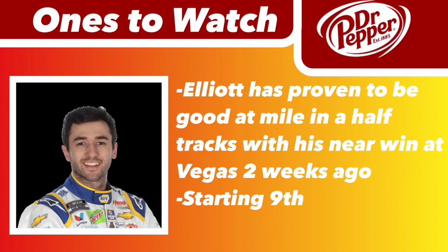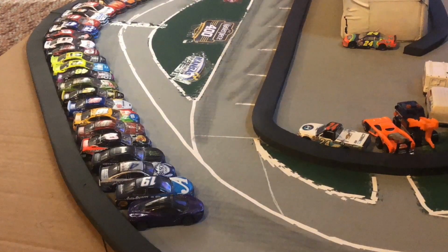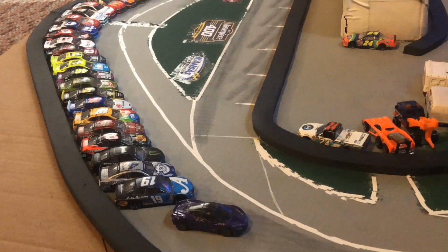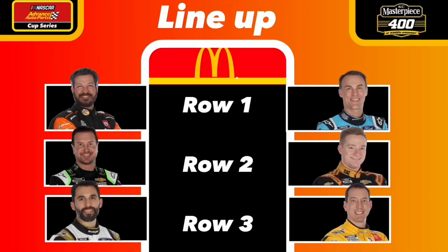Chase Elliott has proven to be good at mile and a half tracks. With his near win at Las Vegas 2 weeks ago, he's going to be starting 9th today. Now let's get to your command. Drivers, start your engines. And as the cars start rolling off, let's get to your starting lineup.